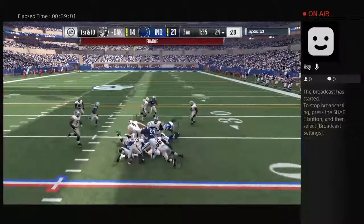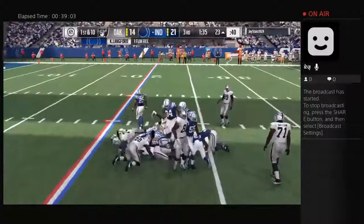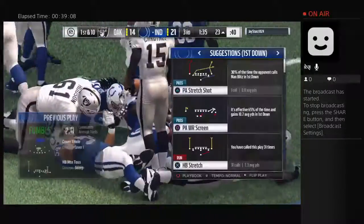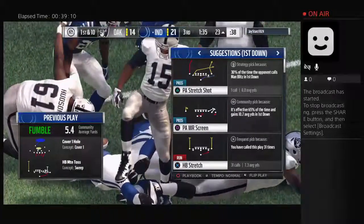Murray fighting, lost the football, and the Colts pick it up. And his guys are going to get the football at the 23-yard line. And now Indianapolis set to take the field.